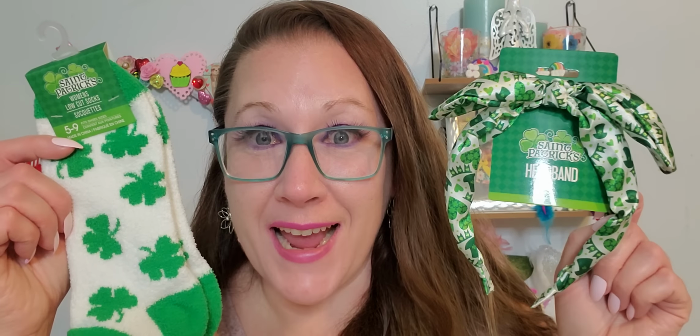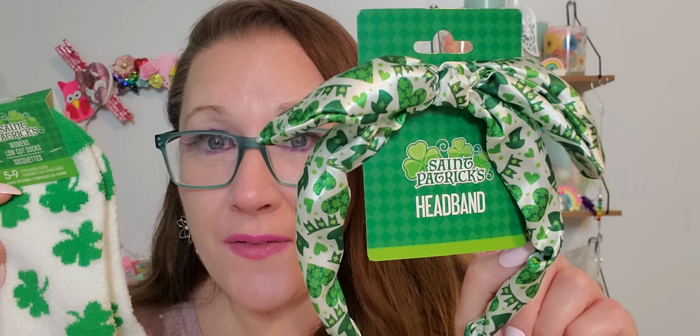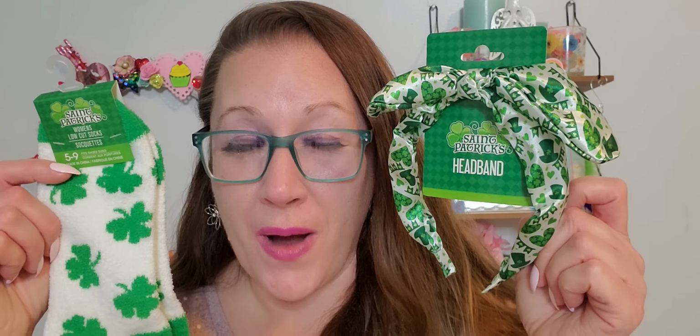So then I found for St. Patrick's Day, because your girl over here is Irish, Italian, and probably 150 other things that I don't know about, but I picked up these two things to go together. I cannot wait. They had the cutest headbands. They actually had more than what I even hauled, but this one is definitely my favorite. I love that cute little tie on the top and all of the designs throughout the headband. So I had to grab that and I cannot wait to put it on.